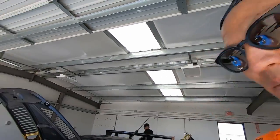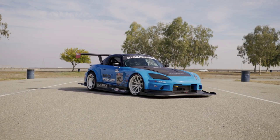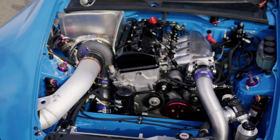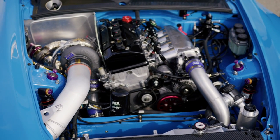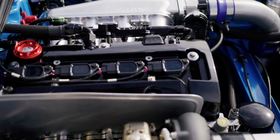Alright, so this week, I don't think I ever really explained what the Evasive guys did to the car since last year. So I got Kelvin from Evasive Motorsports. So yeah, what did you guys upgrade since last year's Global Time Attack? I guess we'll start at the front and probably the most obvious thing: HKS turbo kit, and then the engine is now dry sump instead of the standard wet sump.